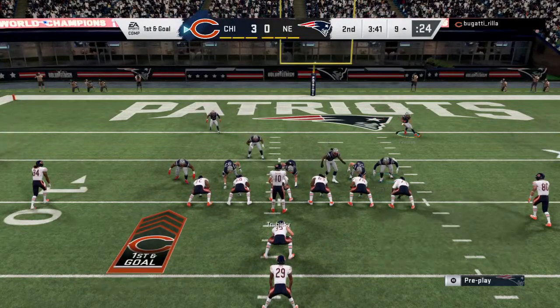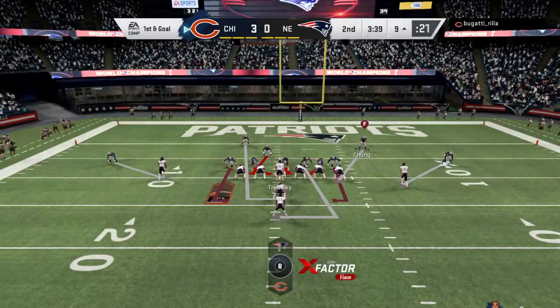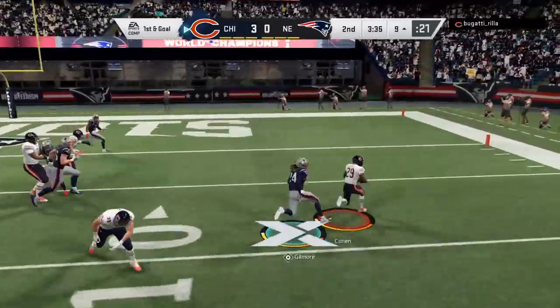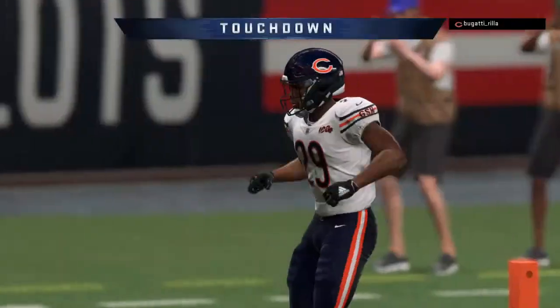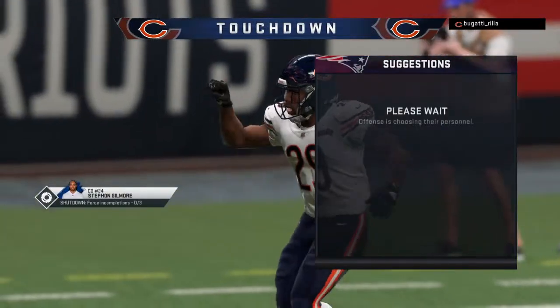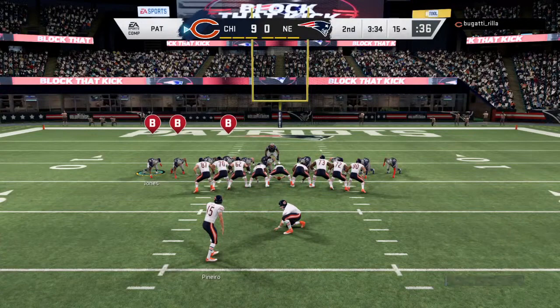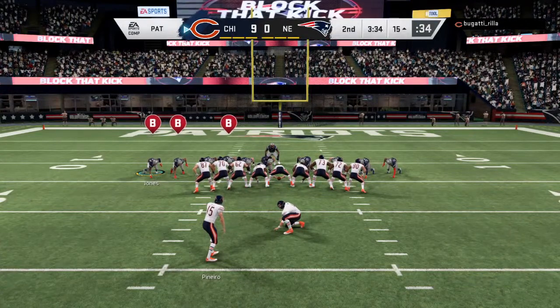Here I come. They'll try and run for it on 1st and goal. And he is in. Touchdown, Chicago. A 9-yard touchdown run as the Bears push further out in front.